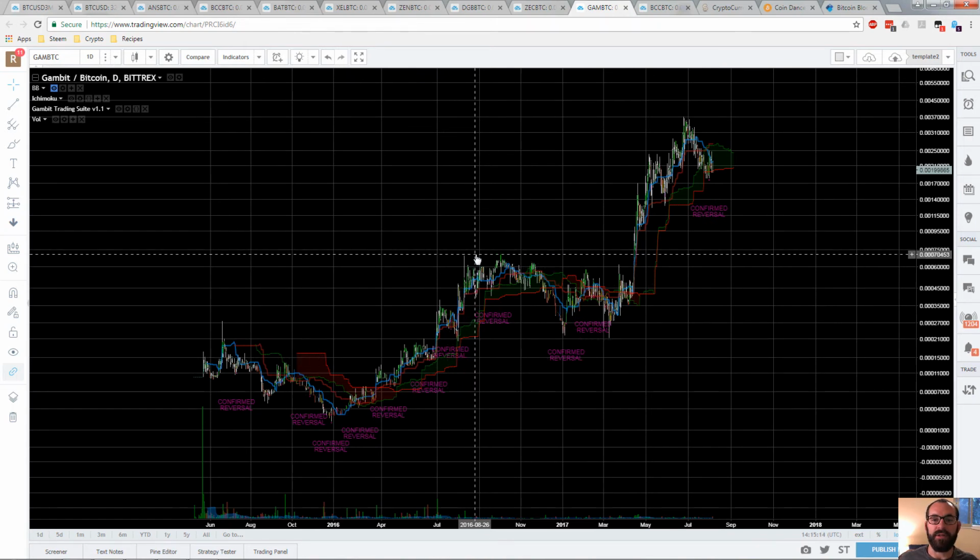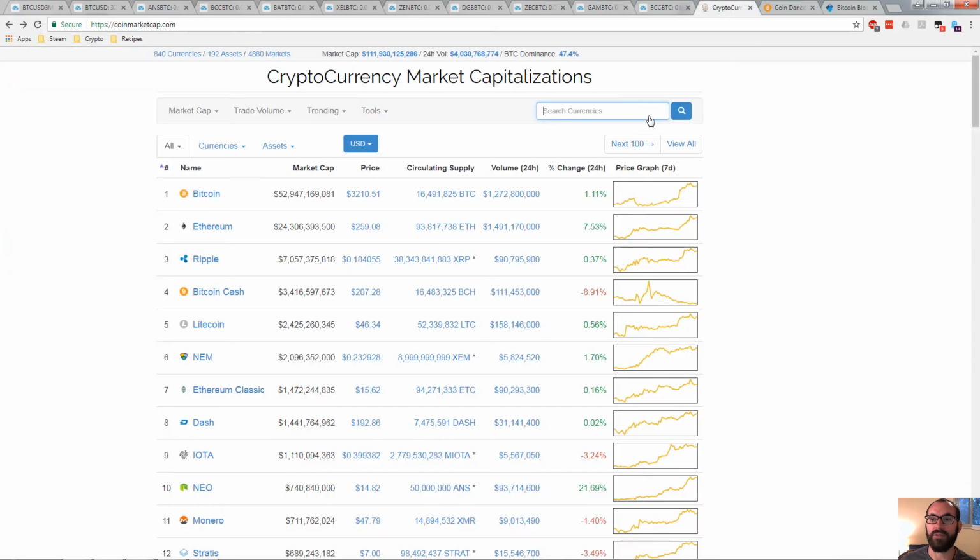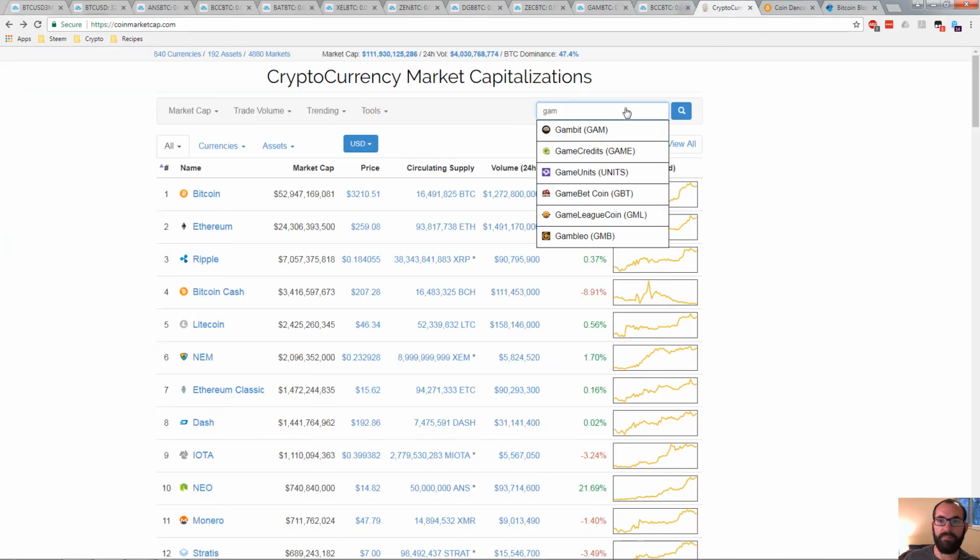the profits from all that work are put into buy orders, putting support into the buy side of Gambit token on Bittrex. And the coins that are purchased are sent to addresses that cannot be recovered, so we call that burned. Those coins are removed from the supply, and that creates a deflationary model over time. I can't remember how many coins there are right now. Let's just check that out real quick. GAM.